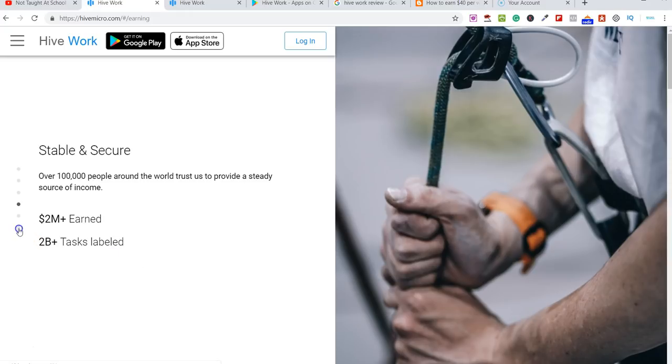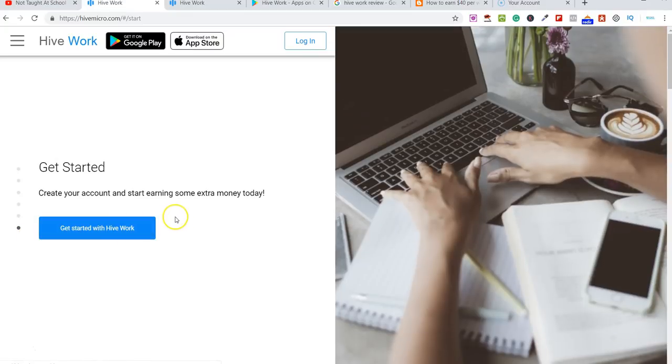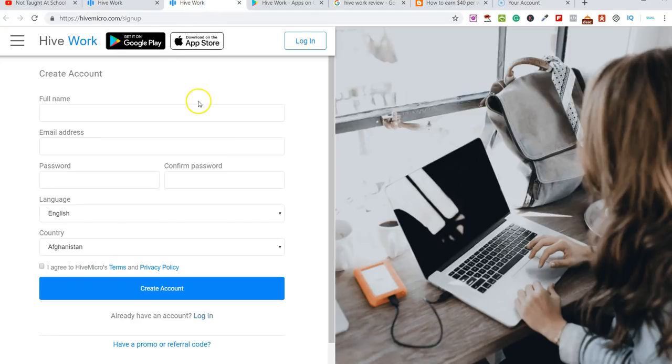Now if I just click on here, I'll go ahead and show you this. So how do you get started? You click on get started with Hive Work, and then it will open up over here for you, and all you're doing is filling this in, and then you join. It's that simple. Now you can download this on the Google Play Store and the App Store, so you do not need a computer for this to work. You can do this on a mobile phone or a tablet.